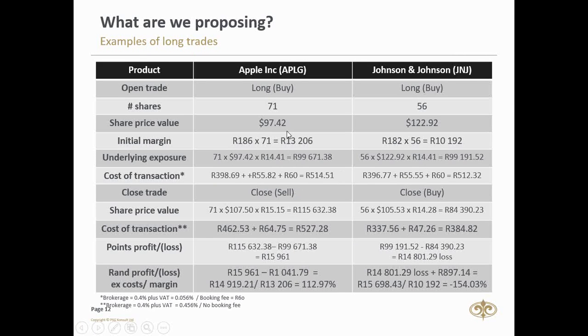In this scenario, remember I bought it at 97. Let's say it goes up to 107.50. But also what happens, the Rand has weakened to 15 Rand 15. So we've got a bit of a double whammy there: capital gains plus an advantage with the Rand. In this scenario, you can see the exchange rate, the brokerage. So in and out of the market, where I bought and where I sold, I made 15,961 Rand profit. Less my costs in this scenario, 14,919 Rand, divided by my initial margin, because remember, that's what I put down.